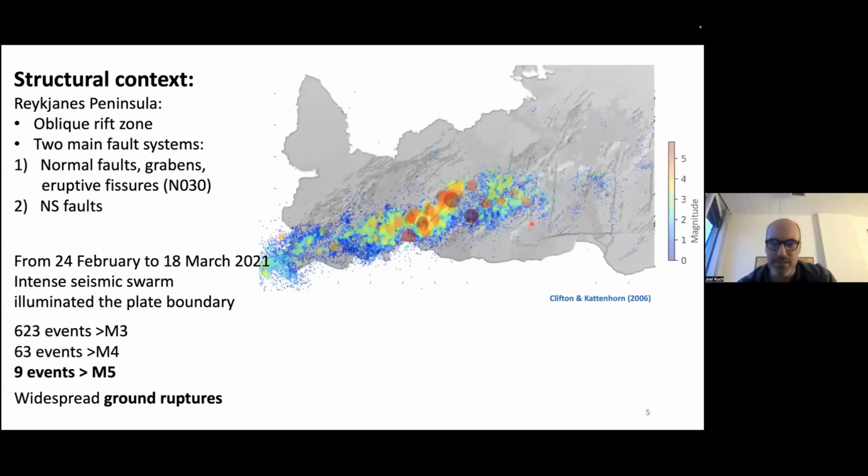When you look at the onset of this big rifting episode that started back in February 2021, here you can see the seismicity, and a lot of earthquakes were above magnitude 5. It was about 9 events. So it's quite shaky. We were lucky to be there during COVID, and you were able to feel the strong ground motion there.